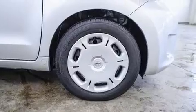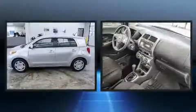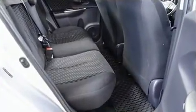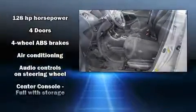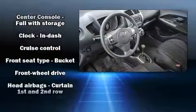Top features include a split folding rear seat, a rear window wiper, one-touch window functionality, remote keyless entry, and cruise control. Storage solutions are integrated throughout the interior, demonstrating thoughtful attention to detail. Premium sound drives 6 speakers, providing you and your passengers a sensational audio experience.